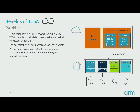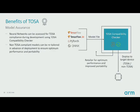So regardless of whether you run your machine learning workload on a Cortex-M, a microNPU, an A-class CPU, or a GPU, you get bit exact numerical consistency across the IP. And this is what TOSA helps achieve. We also have a TOSA checker where you can take your neural network model and run it through the checker and see if it is compatible with the TOSA primitives. And if it is, then you do get the guarantee that it is numerically consistent with how the hardware behaves. So these are some of the projects that we are working on.